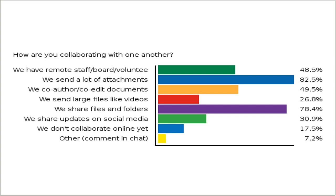Another person saying they're using Google Docs. Somebody else saying they're doing teleconferencing. So these are all really helpful. So it looks like more than 80% of our audience is collaborating by using and sending lots of attachments, and around the same amount, almost 80%, are sharing files and folders. So those are the 2 biggest areas that people are using.